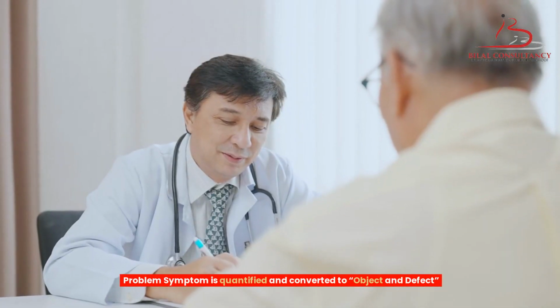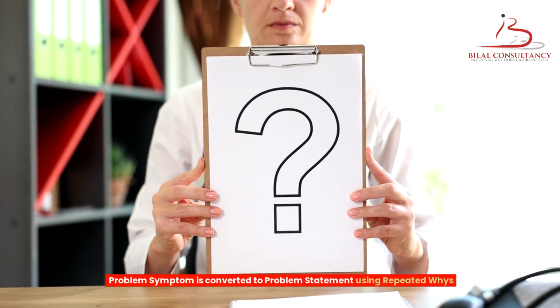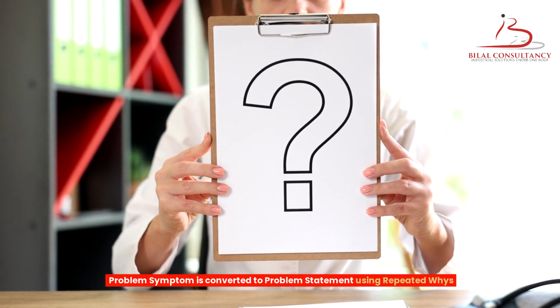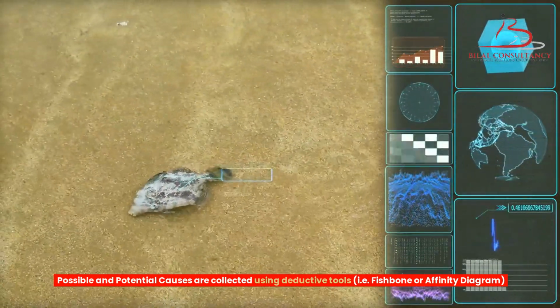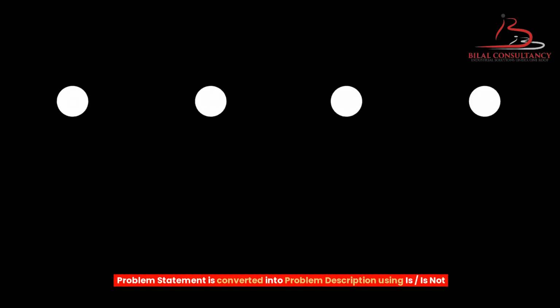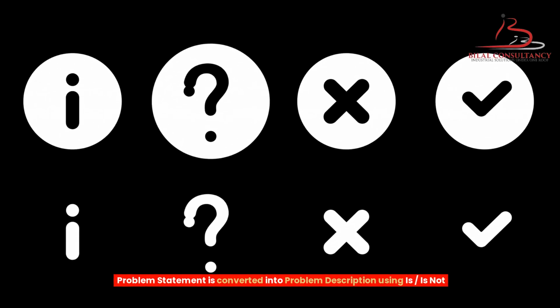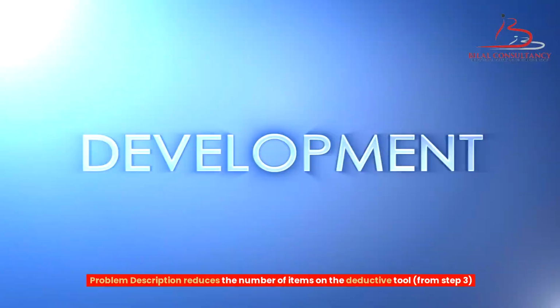Problem symptom is quantified and converted to object and defect. Problem symptom is converted to problem statement using repeated whys. Possible and potential causes are collected using deductive tools, i.e. fishbone or affinity diagram. Problem statement is converted into problem description using is not. Problem description reduces the number of items on the deductive tool.